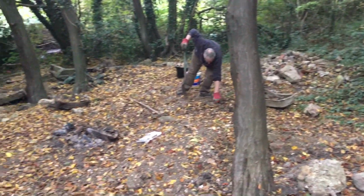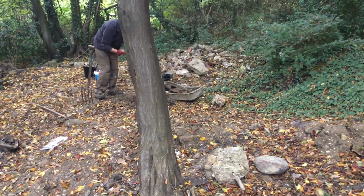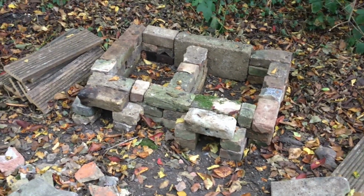We're tidying up. As you can see, there's quite a difference. We're tidying up the woods, making a big pile of rubble, cleaning out all the plastics and pollutants and old bags and what have you from the woods, trying to restore it. And this is all the old bricks from that.